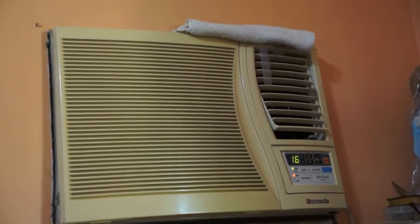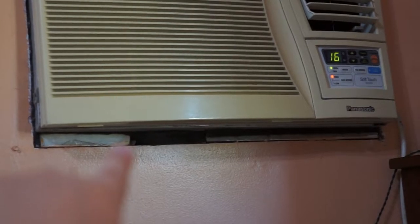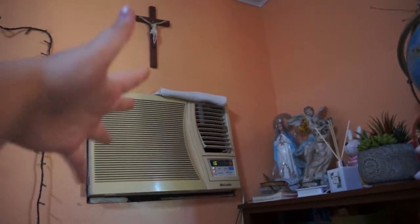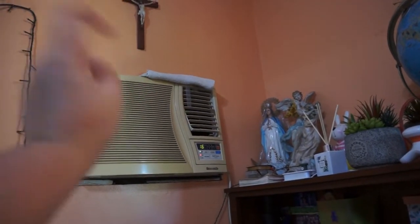Okay. Also, as you can see, my aircon is very old. It's yellow and not white anymore. Also, you can see the crevice where the aircon sits. And that's why there's a towel there, because the hole where the aircon sits is exposed. So there's a possibility that air could escape and bugs could come in and stuff like that. So yeah, makeshift.